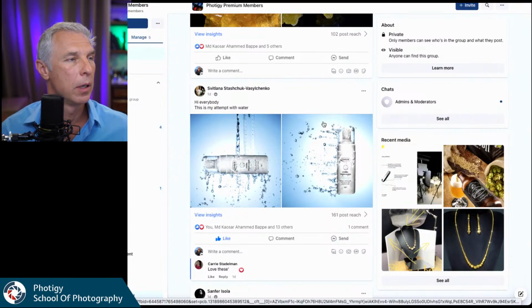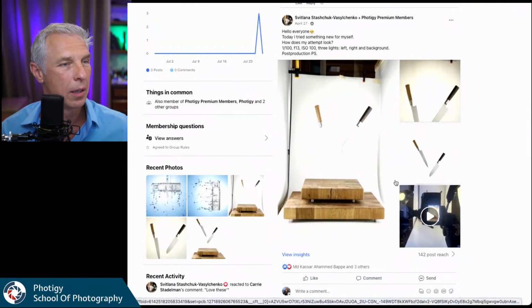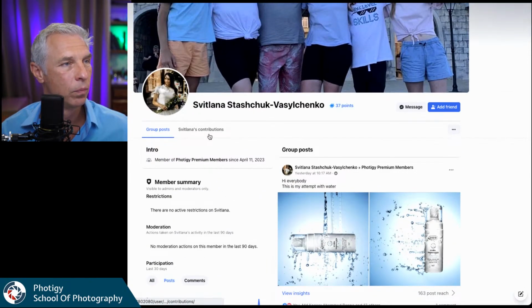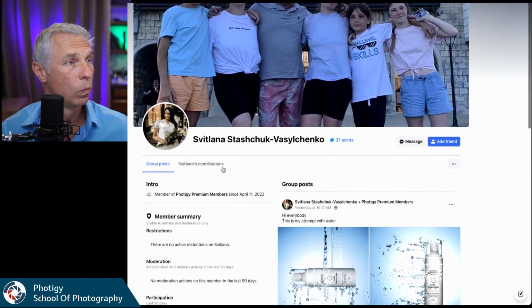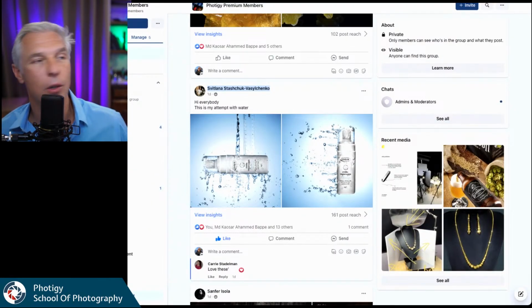Attempt with water. I don't know, do you have any portfolio to look at? Because if it's your first attempt, well, not much here. So add some link to your profile, to portfolio. It's interesting to see.